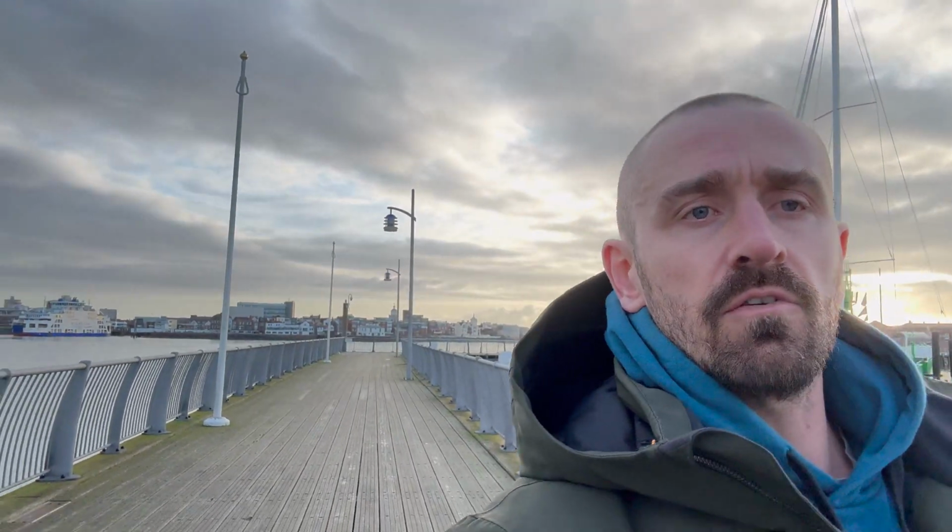So I think it builds up a little bit of confidence to come down here maybe one evening when it's dark, because the Spinnaker Tower, that sucker there, lights up like a Christmas tree, and it looks pretty cool in the dark. And it'd be pretty nice to see what Gosport and Portsmouth look like at night.